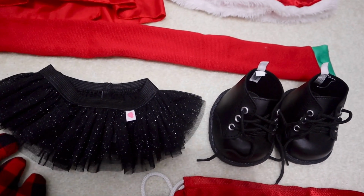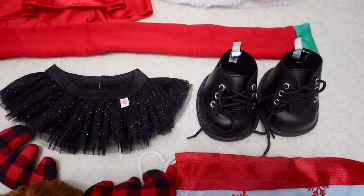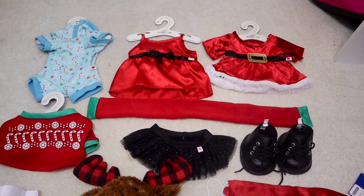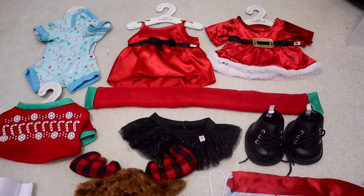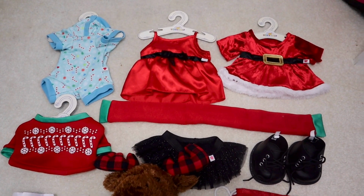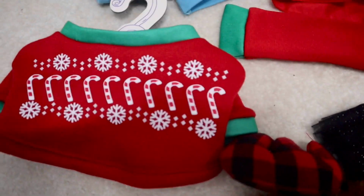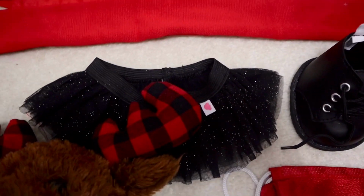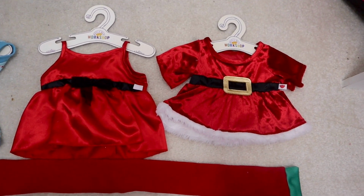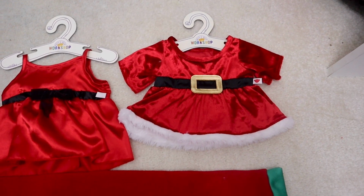So Winter, the tutu and the boots are kind of alternative stuff. His fashion sense right now is Christmas scene alternative, just like mine. We love that for Winter. So far Winter's tried on the onesie and the Christmas jumper with the scarf, the tutu and the boots. Winter's not tried on this red satin dress and the matching velvet dress that I have.